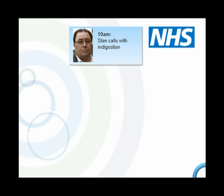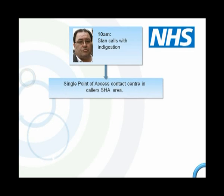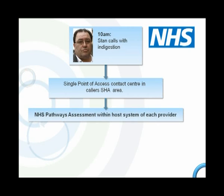The second patient, Stan, also calls an SPA on a Sunday morning after a big fry-up. He thinks he has indigestion, though admits it's never been this bad before. The clinical assessment with NHS Pathways reveals that he also has an aching arm and jaw, and it is therefore not possible to exclude a heart attack.